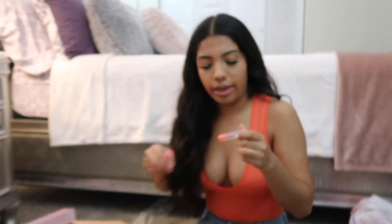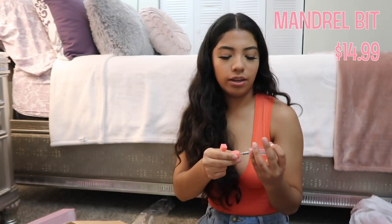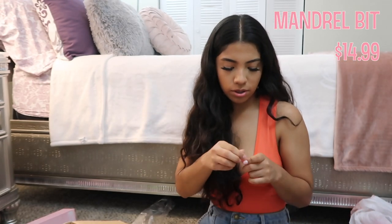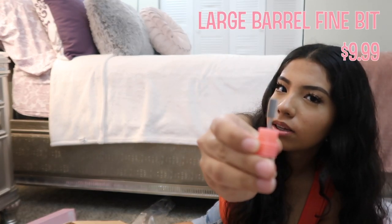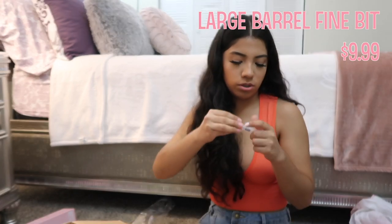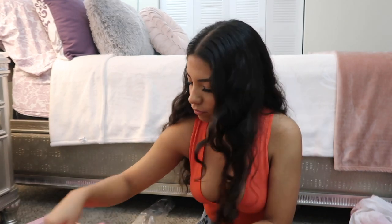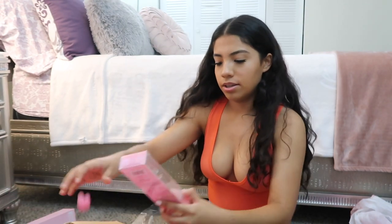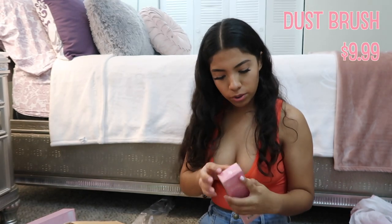This is the mandrel bit. It has a rhinestone at the end. I love that. And it's pink. Hello. My favorite color is pink. This is another one. This is the coarse one. It's called large barrel fine. So that's that. Next thing is this brush, this dust brush. Super cute. Let me take it out of the packaging.